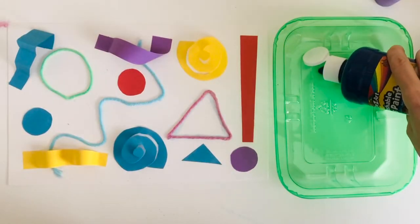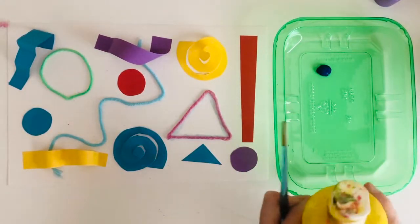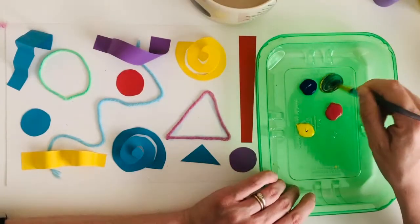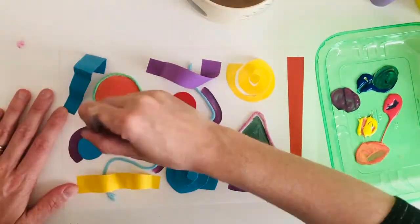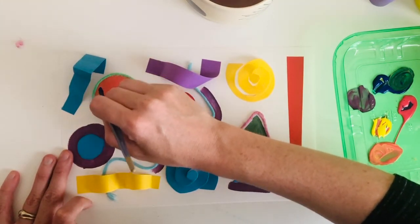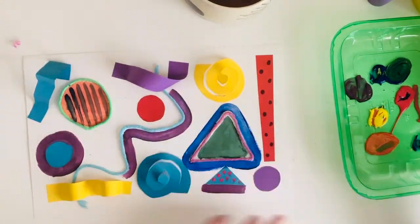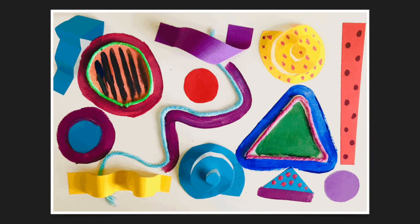Next, you can use paint or your markers to color in the shapes that you've created or to trace the lines that you've made. You can also create patterns in your artwork using stripes or polka dots. Now you've created a mixed media masterpiece.